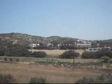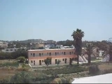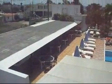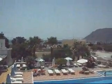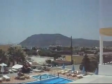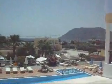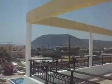Zeus Hotel, where we stay. The views from the top. Five minutes away from the beach. Cool bar. Here.